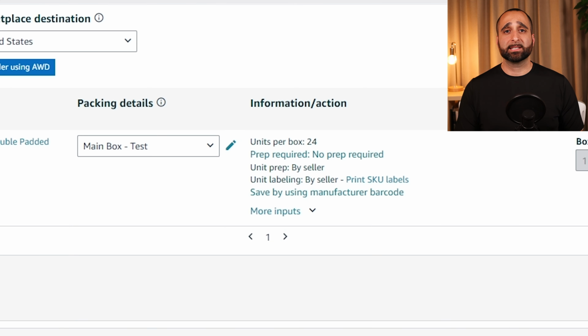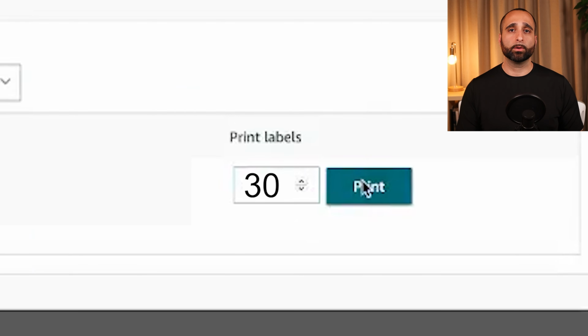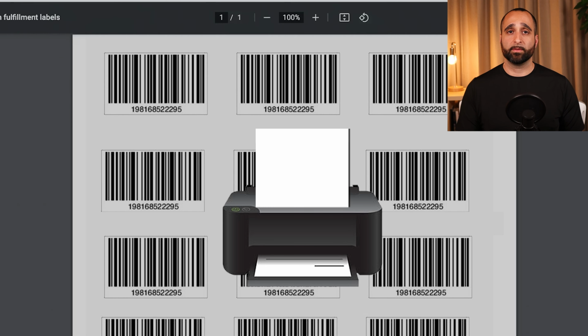To get your FSKU, head over and click on Print SKU Labels. Print out your FSKU labels, specifying how many units you need labeled. Let's say, for example, you need 30. Click on Print, and there you go. You will get a sheet filled with barcodes, and now they are ready to be printed. Print the barcodes on the sticker paper, and they are ready to stick on your products. It is an easy process, but it can be a bit time consuming since you have to do it individually.